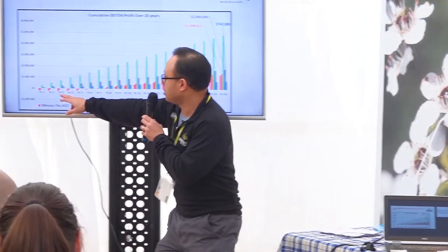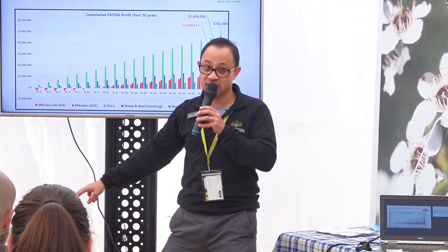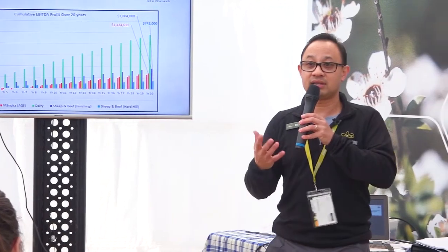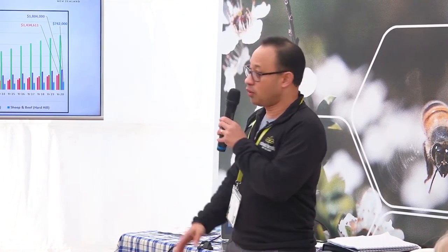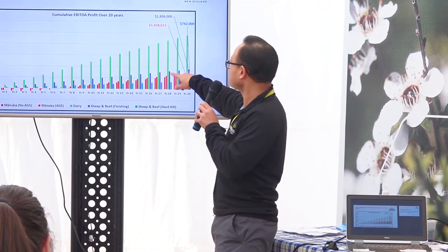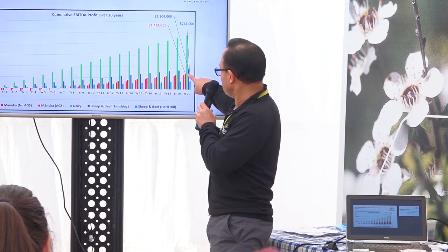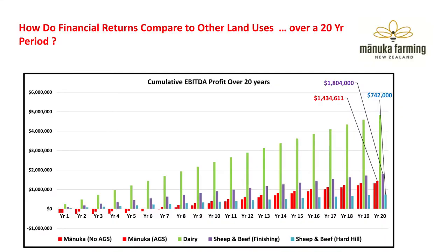With Manuka, which is in the red, and there are two bars for Manuka, one with AGS funding and one without AGS funding, you're actually in the red for the first 6 years. So obviously that's a key consideration, if indeed you had those other land use options. But over a 20-year period, we'll see that dairy provides the greatest return. The sheep and beef on a finishing farm is 1.8 million. Manuka is 1.4, and sheep and beef on hard hill is 742,000. So that hopefully puts things in wider perspective.